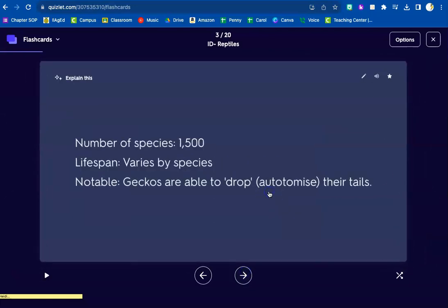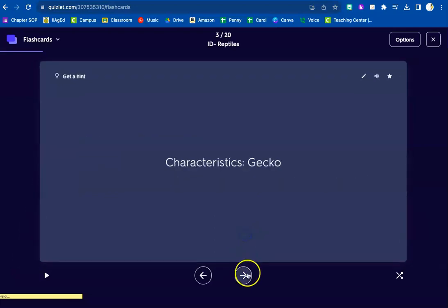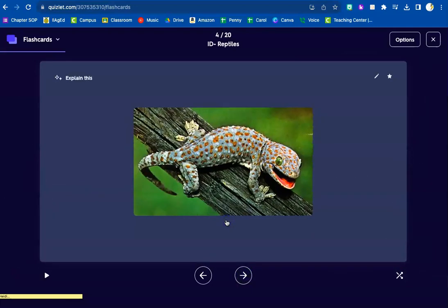Next, we have our geckos. So there's over 1,500 species of gecko. Depending on their lifespan, that's going to vary on the species. They can drop their tails. Their secondary tails never look as good as the first. They drop their tails in extreme stress, so it's not a good sign if your gecko drops its tail, versus iguanas. They're not able to drop their tail. So we want to just kind of watch that. That tail is where their fat reserves are at.